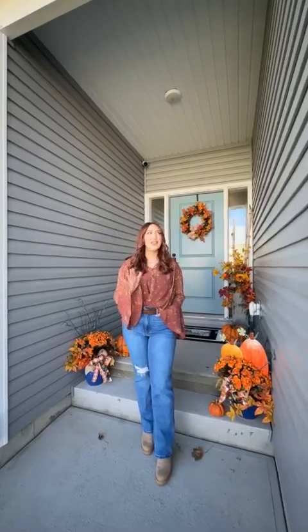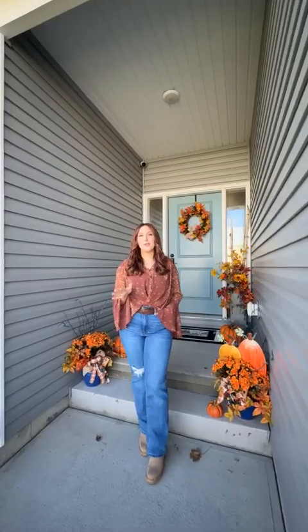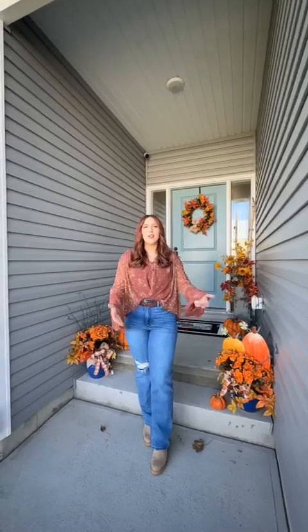I have gotten everything ready, even my front porch. I'm ahead of the game this year. Normally I don't have my front porch ready until Labor Day, so I'm feeling really good about getting that done. We're going to take a tour through my house. I'm going to show you my favorites for the year. And Mom is behind the camera. She'll be your guide today.